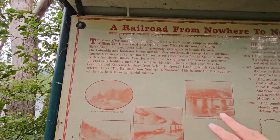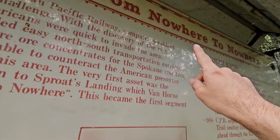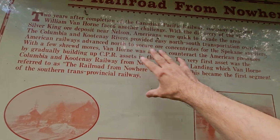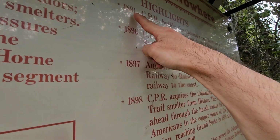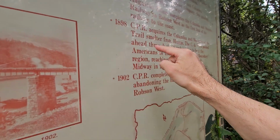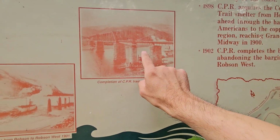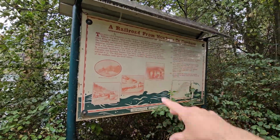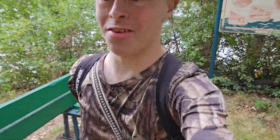Okay, so here it says a little bit about the railroad. A railroad from nowhere to nowhere. It gives you a readout here, and it also gives the dates. Let's read the dates. 1891, 1896, 1897, 1898, 1902. CPR rail, and that was the bridge that we've seen before. Right there, and again, right there. So it tells you a little bit about that bridge that you've seen in the opening of this video. Isn't that interesting?